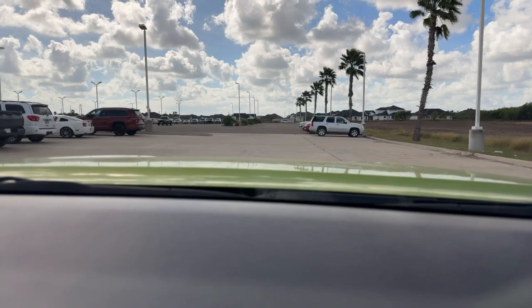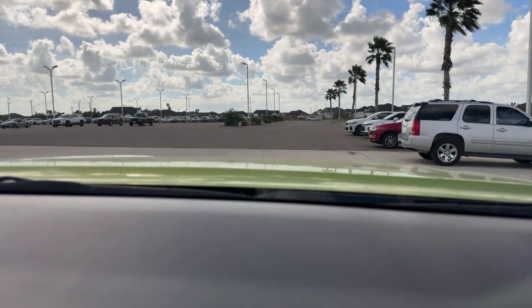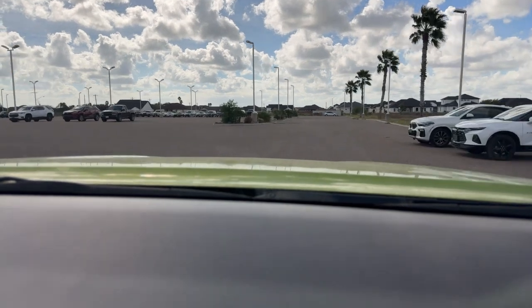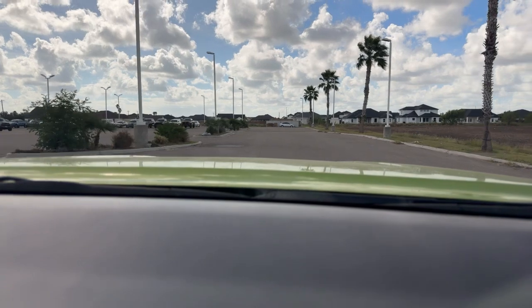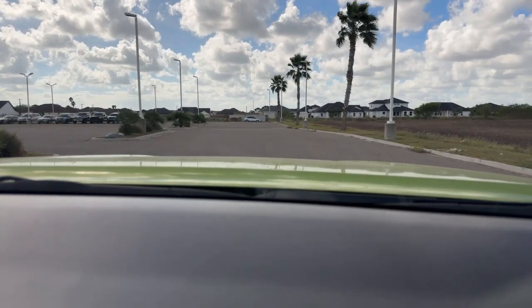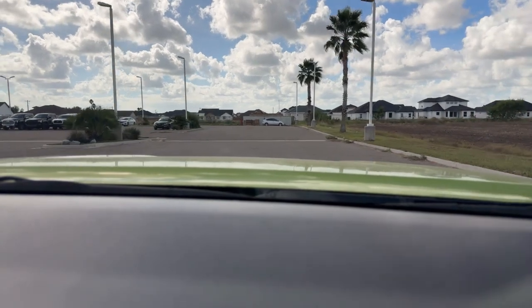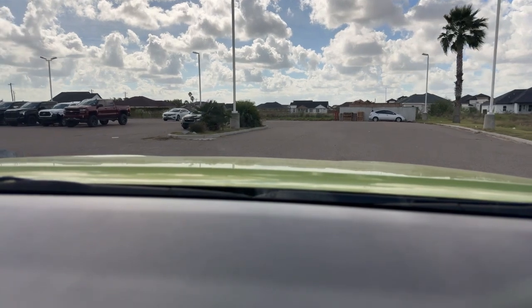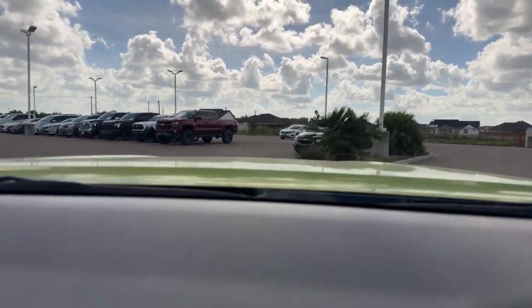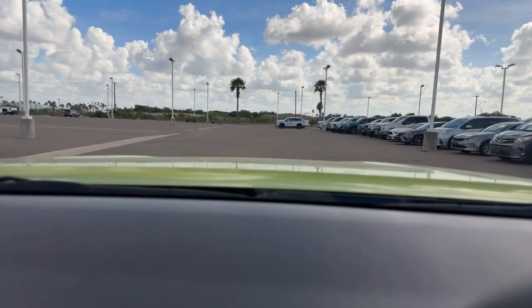Not sure if I've seen any new ones sitting in here yet. Drive around to the back a little bit. If there's any inventory, it will be back here. And I expect I'm going to be chased down at any minute. I see a couple of vehicles coming my way now, so I don't know. Let's drive around to the back. These look like they're probably used, yeah, or new.